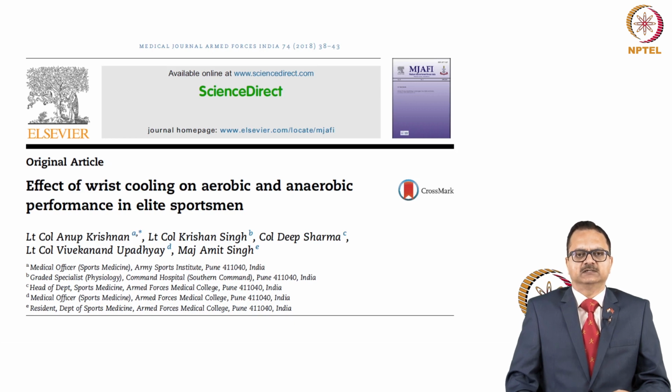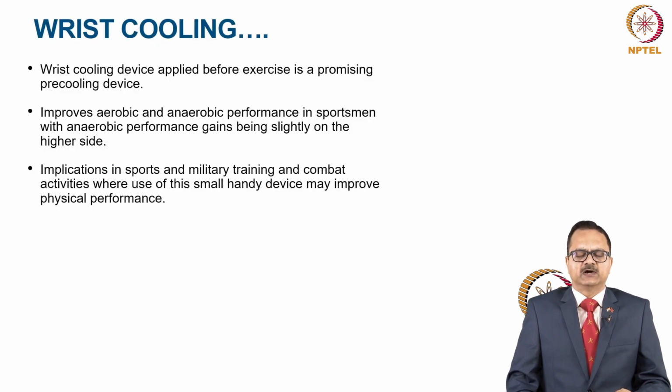This is a study which was conducted in India. Effect of wrist cooling on aerobic and anaerobic performance in elite sportsmen. And I am proud to say this was the first ever study conducted on wrist cooling in the world. And what did we find? It was found that the wrist cooling device applied before exercise is a promising pre-cooling device. It improves aerobic and anaerobic performance in sportsmen, with anaerobic performance gains being slightly on the higher side. There are several implications in sports and military training and in combat activity where use of this small handy device may improve physical performance.